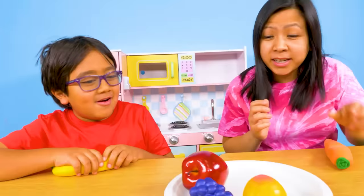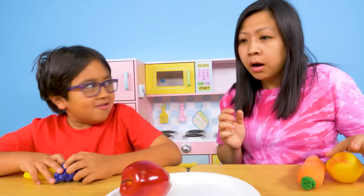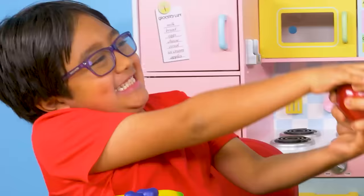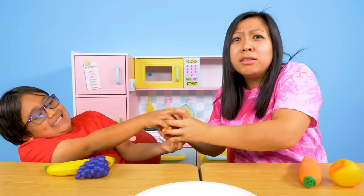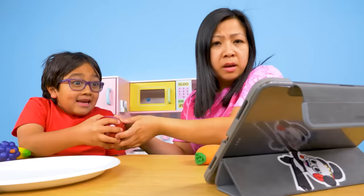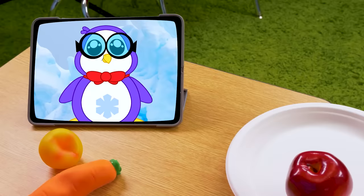They're good for your eyes. Well, I'm gonna pick grapes. Okay, well, I like peach. There's only one left. Hmm. Oh, no, Ryan! Oh no, there's only one apple. What should we do? Maybe we can ask Peck. Peck? Hey Peck, we need your help. We gotta decide who's gonna get the last apple. It's probably gonna be me. The last apple?